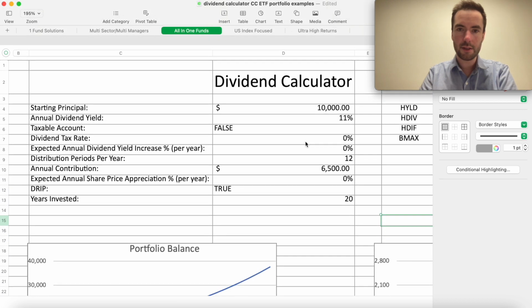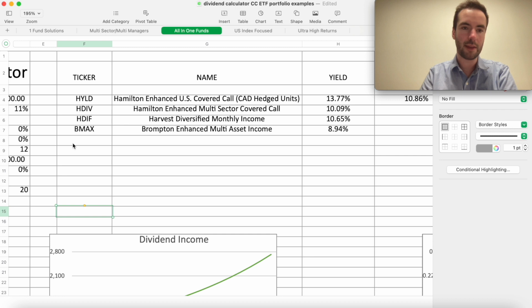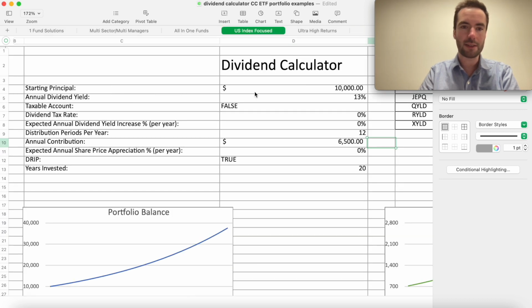Okay. So with that out of the way, fund of funds makes things simple. I would consider these core. I'm going to make them core. But for now, HYLD simply sits in my TFSA. Okay, let's go over to US index focused.